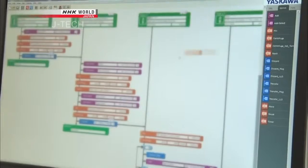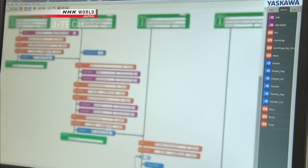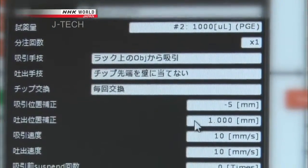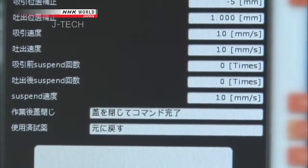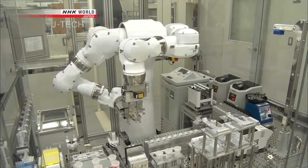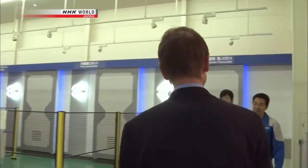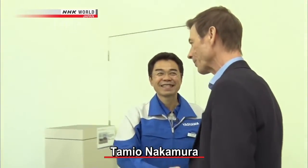It can perform more than 50 different tasks, including adding and mixing reagents to produce chemical reactions. When appropriate times and quantities are input into the commands, the robot conducts the experiment as instructed in the designated order and with extreme precision. It's not necessary to reprogram a command sequence each time. The control system determines how a series of commands should link. Now the company is developing control systems that do not require expert knowledge.